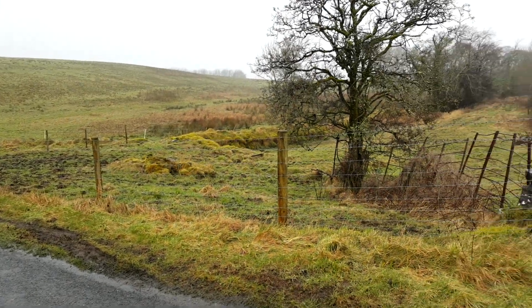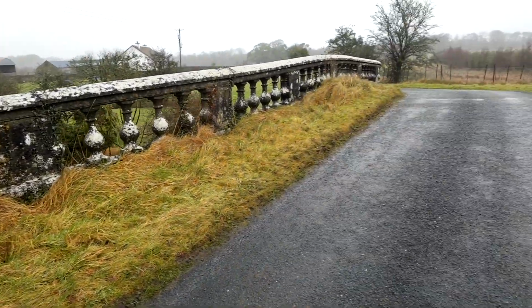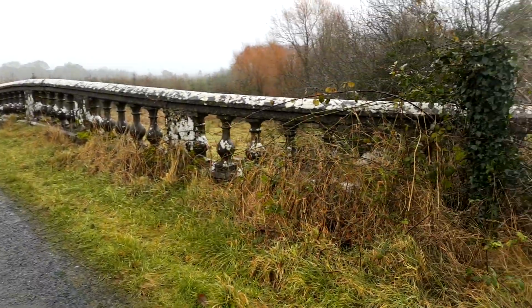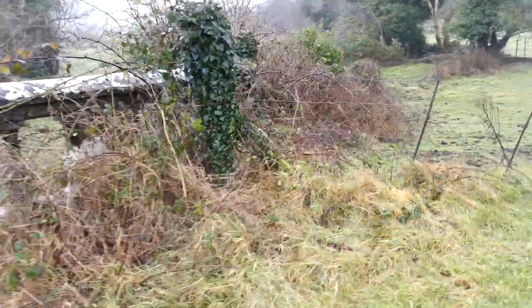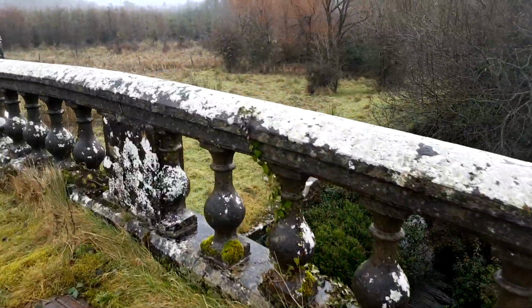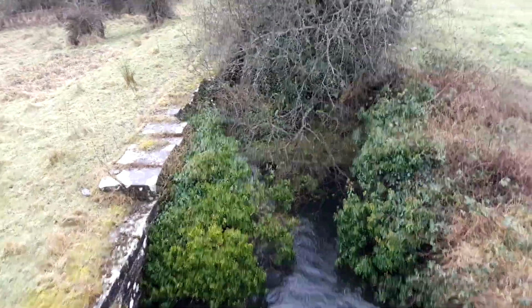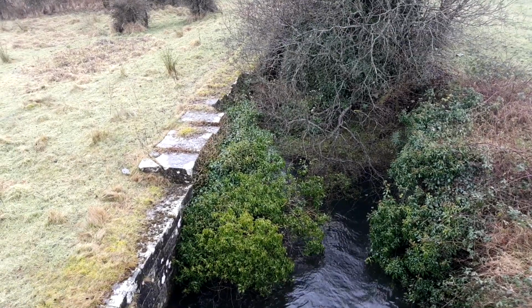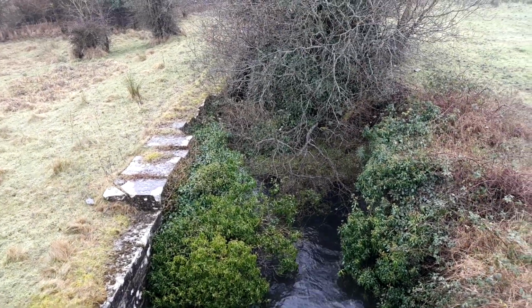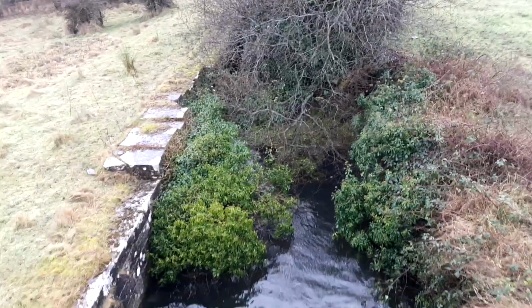This is Roscommon countryside, and it's a very rural area. And then in the middle of nowhere I came across this bridge, and I thought, that's a little bit too ornate for somewhere so remote and laid back. And it's a bridge over a disused canal. And if you look down there, you can just about make out a lock chamber. And just on the left hand side, you might be able to see the recess for the lock gate.